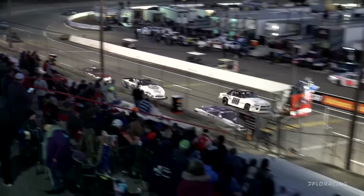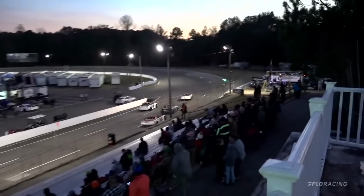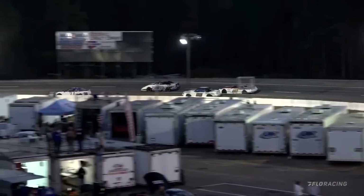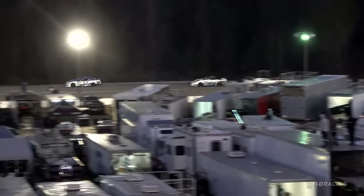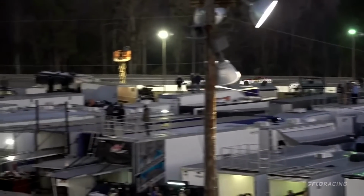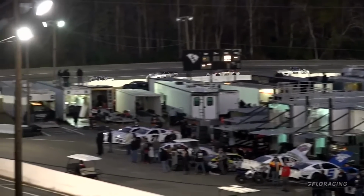And now the battle is on for second place. Give it to the number 7. Clements is now on the charge. What a race here at Florence. Field now working their way around the outside of Chris Renaud in the 00. That driver finished 5th in mini stock points. Didn't nail the setup so far here tonight. He runs 12th.